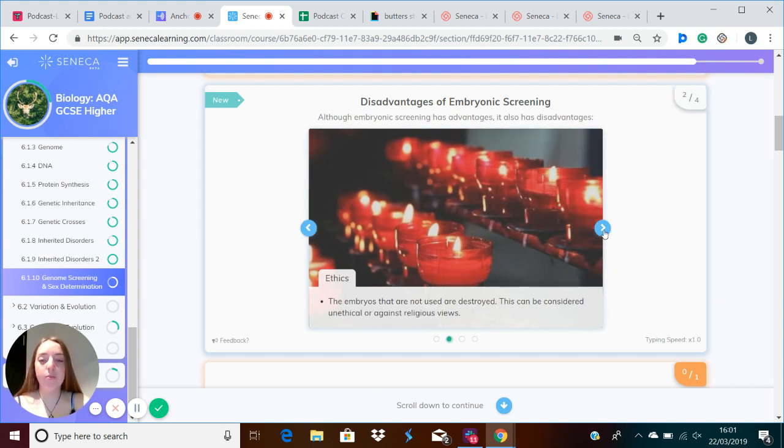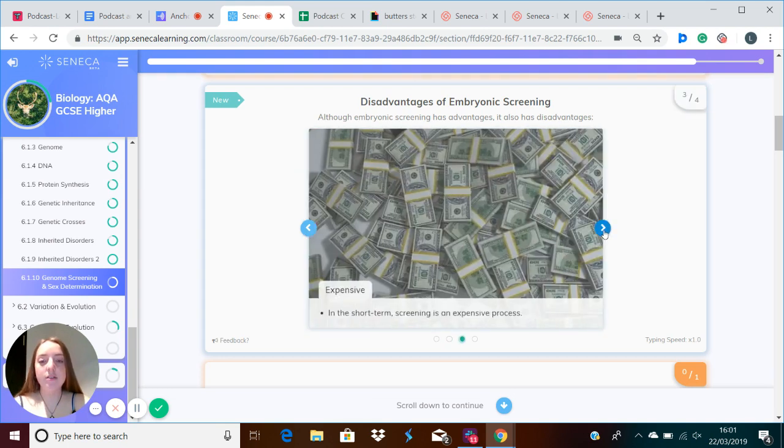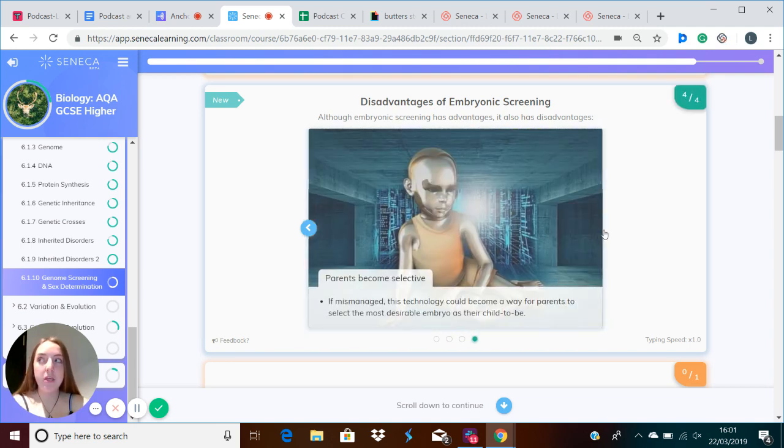There are also some ethical problems. The embryos that are not used during IVF are often destroyed, and this can be considered unethical or against religious views. It's also very expensive. In the short term, screening is an expensive process, so this means it wouldn't be accessible to everyone anyway. And could we be using money for other things?